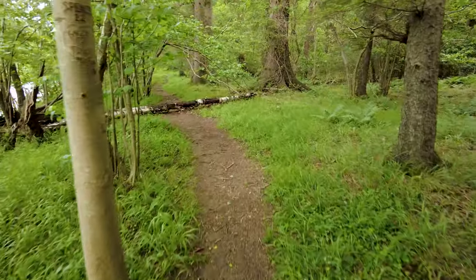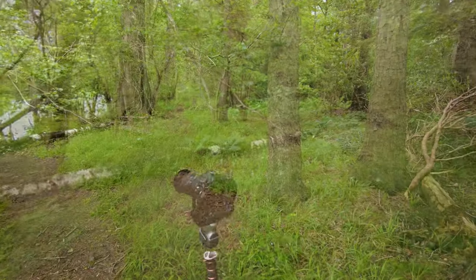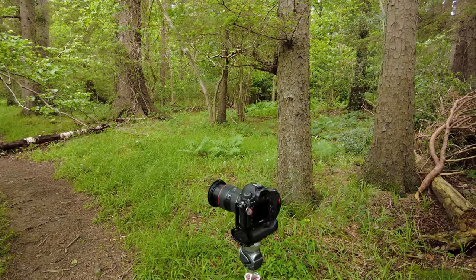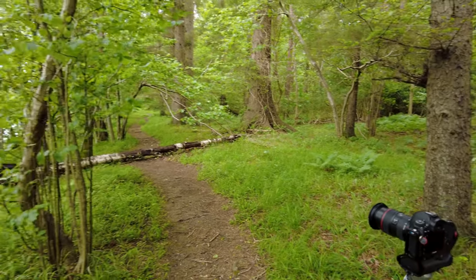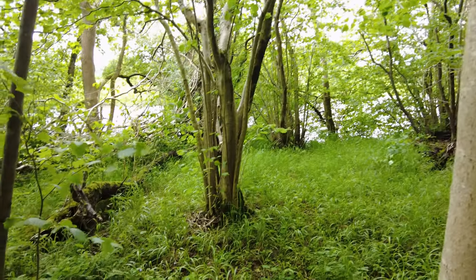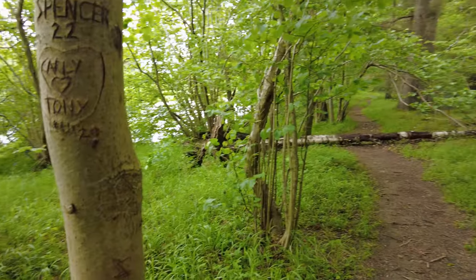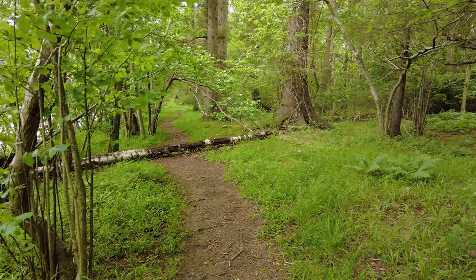Right, well, we've come up with our, shall we say, first proper composition where we're actually using the tripod. I did take a handheld shot as we were walking here, and if it was any good, you'll have seen it. But we're just walking through the woods here by the river Derwent, as it flows out of Bassenthwaite towards Cockermouth. So we're just walking along here. There's not an awful lot.